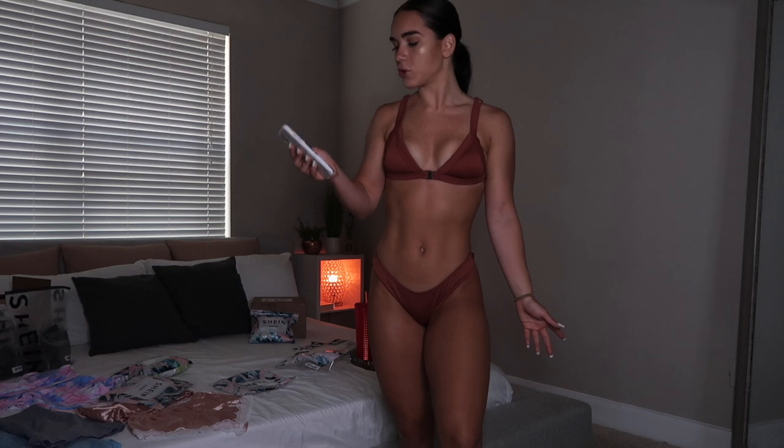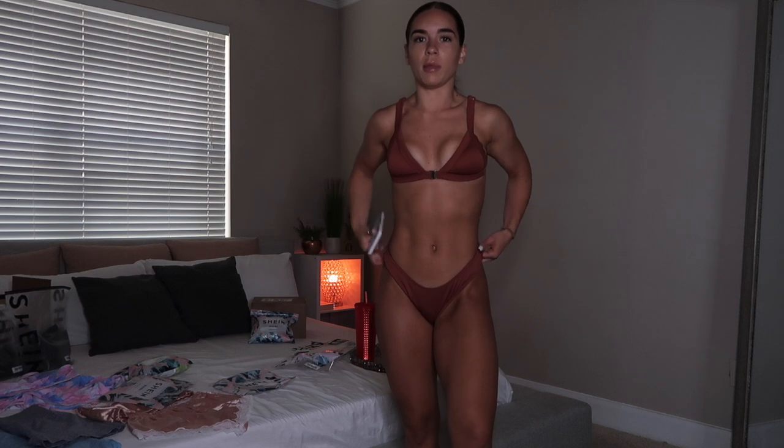And again, this swimsuit was only $12.99, so I'm not complaining at all. I'll just have to lift it on the hips for it to fit my body frame a little bit better, because if not, it is kind of baggy here below.